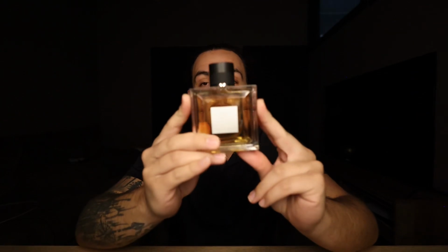Still a really great performer. This is obviously my second bottle of it since I got rid of my first one, repurchased it. Here's my second bottle, but good enough for me to want to purchase it twice. And let's go ahead and get to the next one. I was going to say the last fragrance, but it's not.